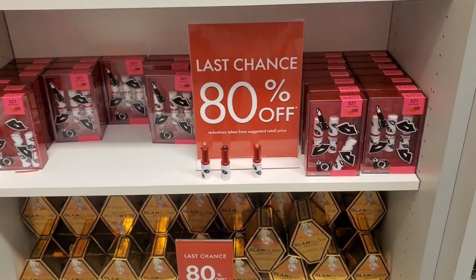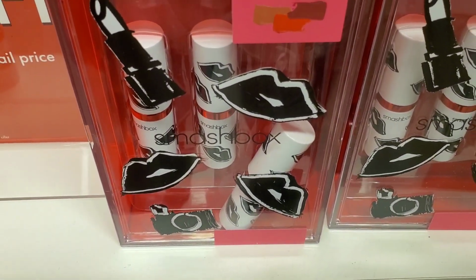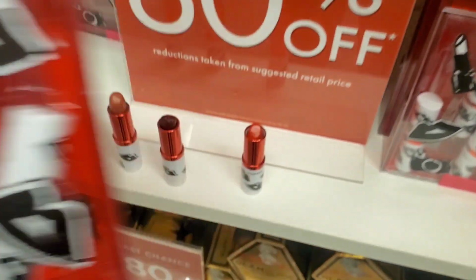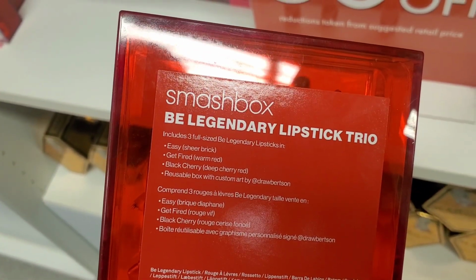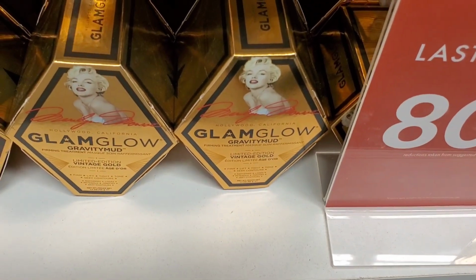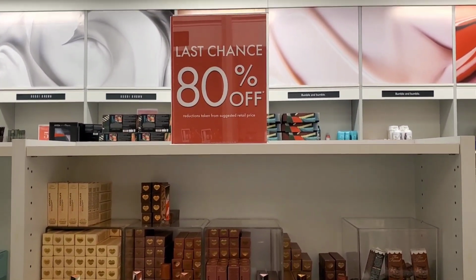Then I found this section here for 80% off. So this Smashbox lipstick trio was for 80% off. Original value is 21. So you do your math, you will get 80% off, which is fantastic for 3 lipsticks. And they had a tester for this as well, which is really very nice. You get 3 full sizes of lipsticks. Then they had this Glam Glow Gravity Mud Mask for 80% off as well. Love Glam Glow face mask.